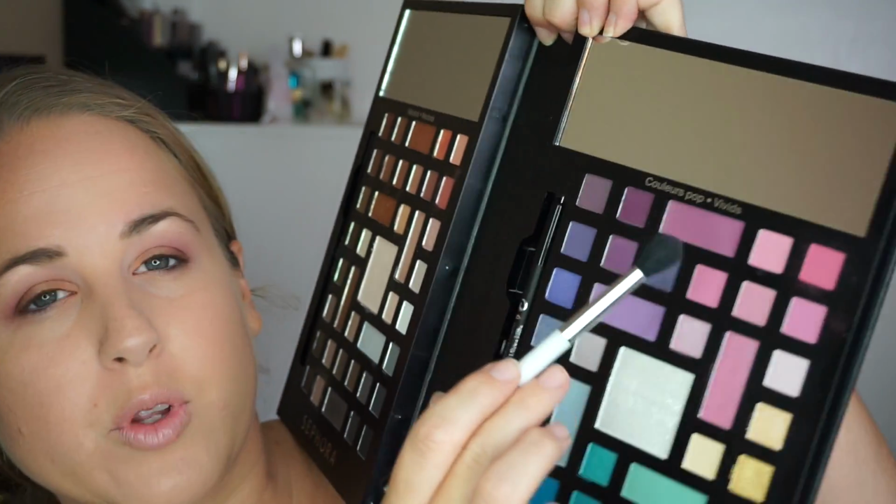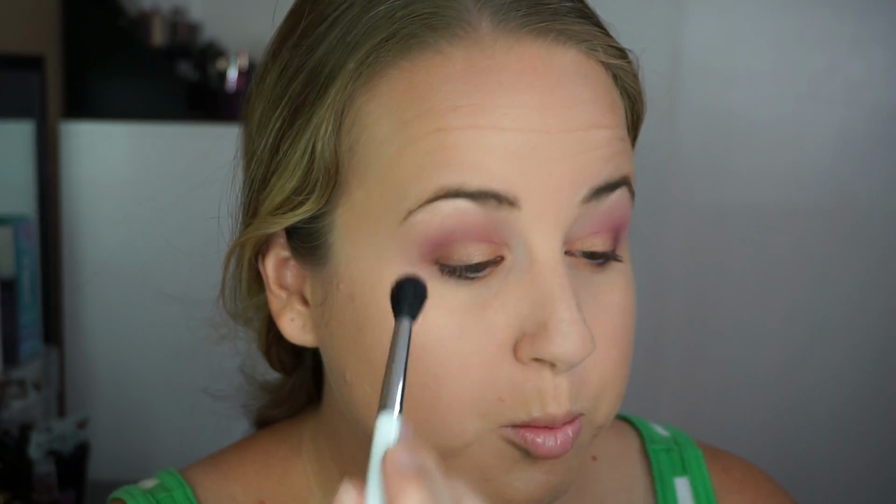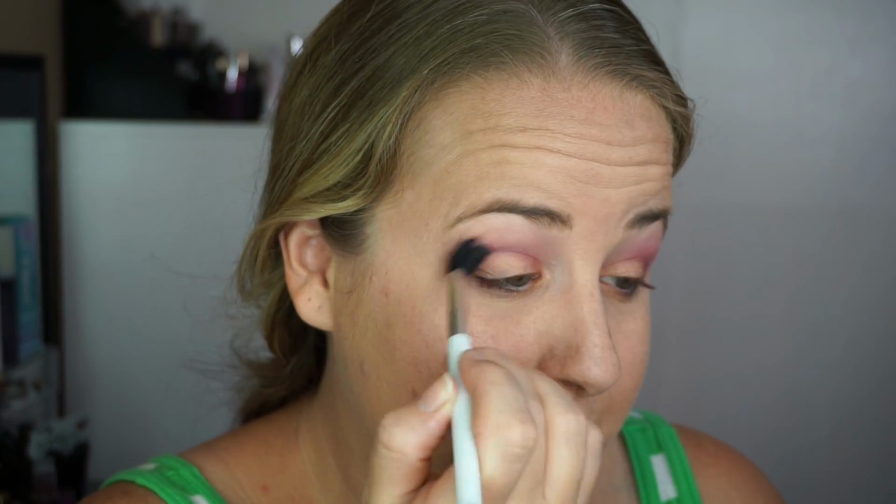Okay, and then I'm going to go in with this really pretty purple right here. It's a little pinker than a lavender, but it's still really light and pretty. And take that into the crease. And then to bring that orange back just a little bit, I am going to go back into that pretty muted pink. It's not pink pink. I don't even know how to say it. It's like a mid-tone pink, I guess.